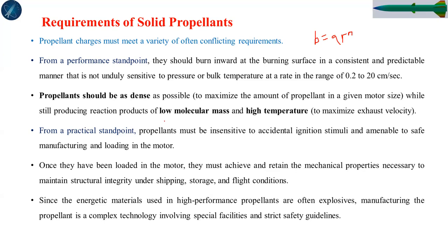Propellant should be as dense as possible, while still producing reaction products of low molecular mass and high temperature. So a highly dense propellant with low molecular mass, which produces high temperature, is required. That is one of the requirements.